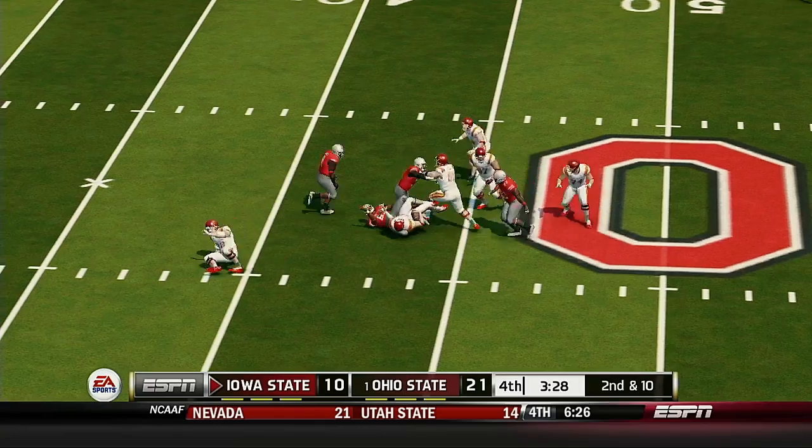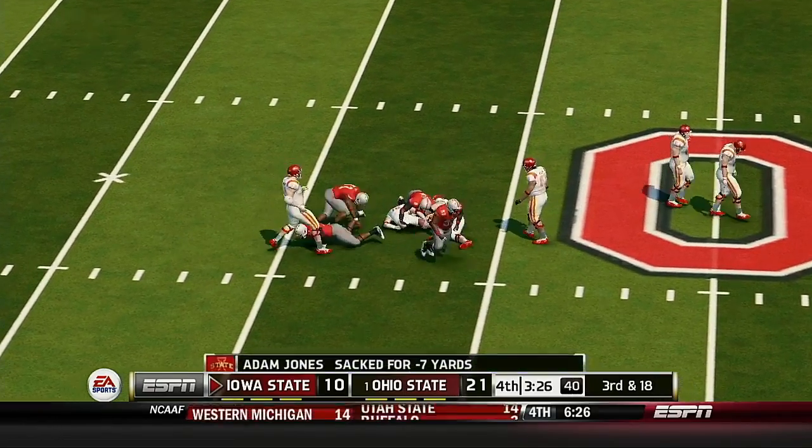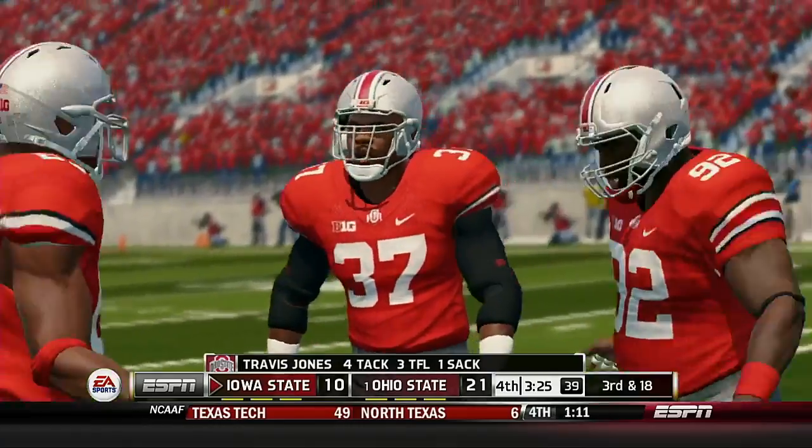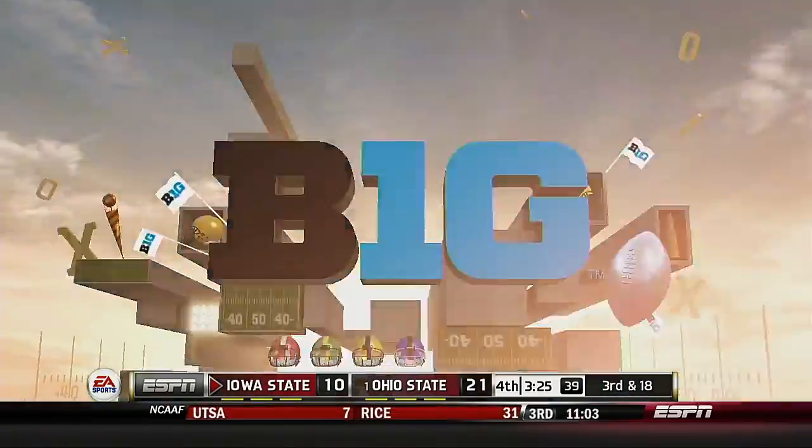He's under pressure. And he's going to come up with a sack. Sometimes it's just a relentless pass rush that results in a sack. That's what happened there.